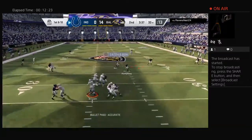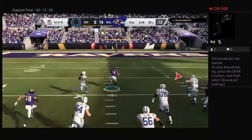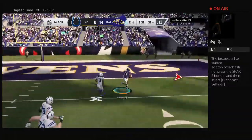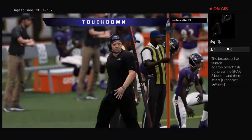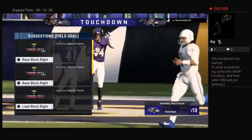Throwing. Brissett. Going for Hilton, and it's intercepted. Picked off by Marlon Humphrey. And he will bring this back. It's a pick 6 and a Raven touchdown.